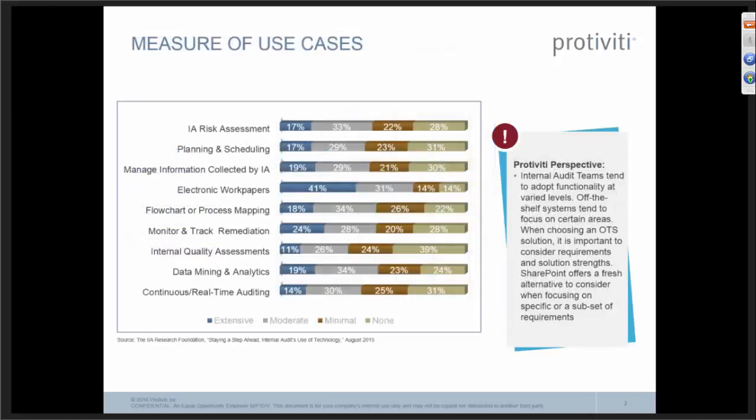And when we look at how organizations are using internal audit platforms, generally they're categorized across the different sections you see here in IA risk assessment, planning, scheduling, electronic work papers, and so forth. And I think the key thing here that we're finding is that there's a variety of use cases that are deployed in internal audit platforms. Many of the off-the-shelf products do support a good majority of these, if not all of them. But the key is that organizations are not using all of them, and/or they have different needs within there.